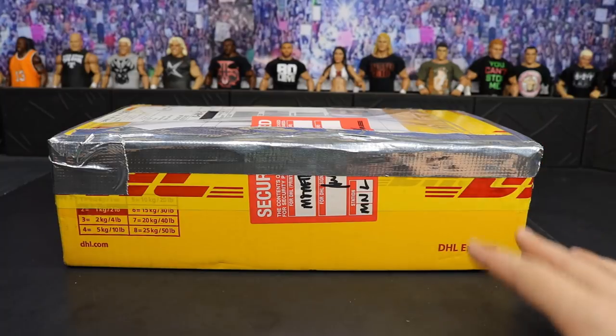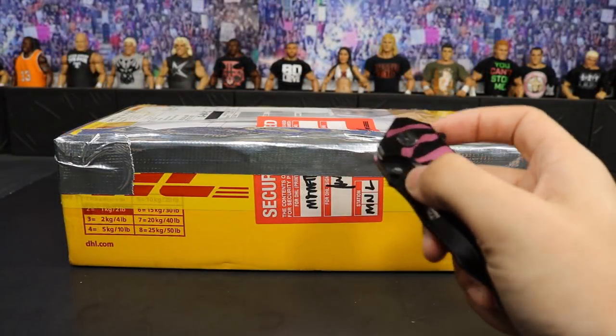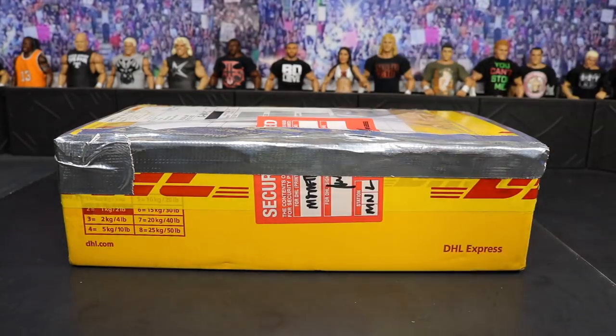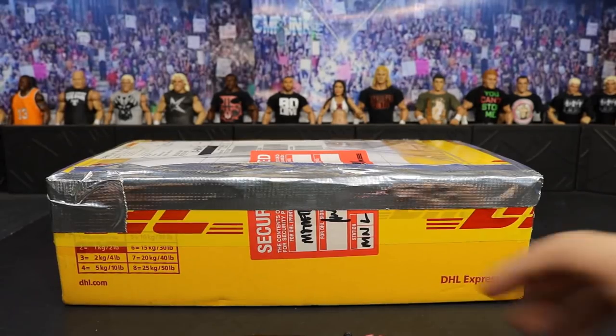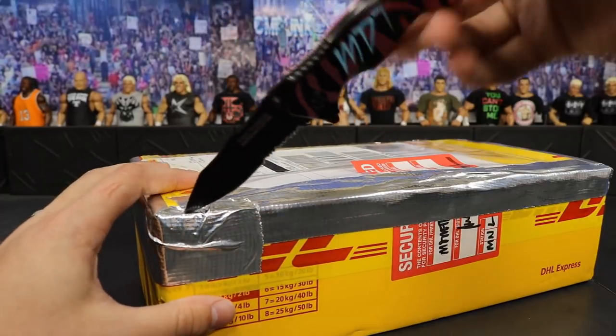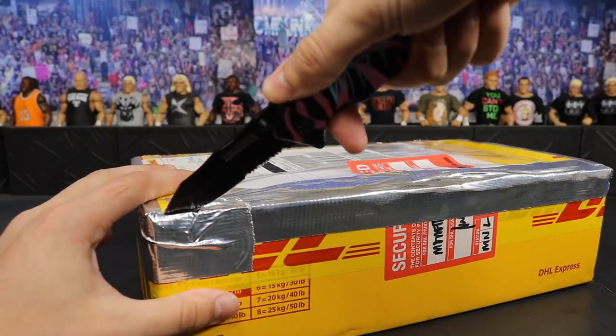But let's go ahead and get it open, this epic box of customs. As you guys know, to get in the box, we got to go with the trusty knife. So let's get into this thing. All right, guys, let's get into this box right here. We got to be really solid and careful so we don't cut the customs. But this thing's packed up tight, so let's see if we can get it open.